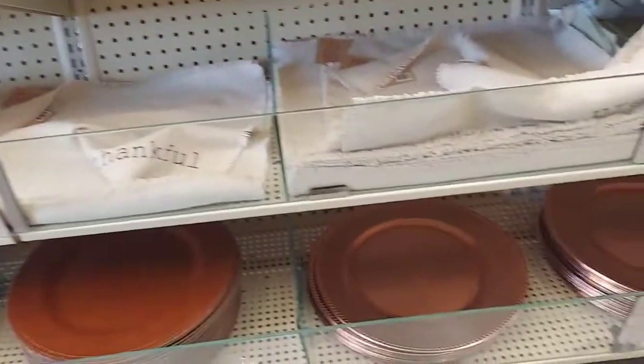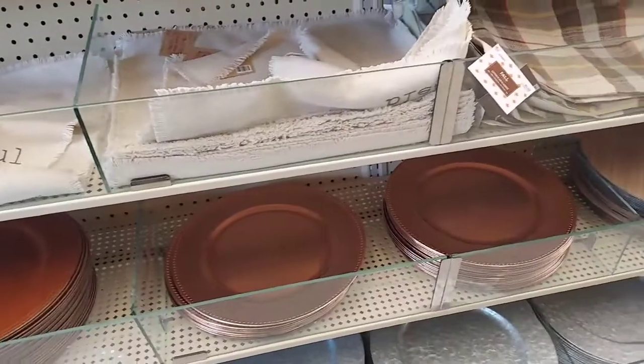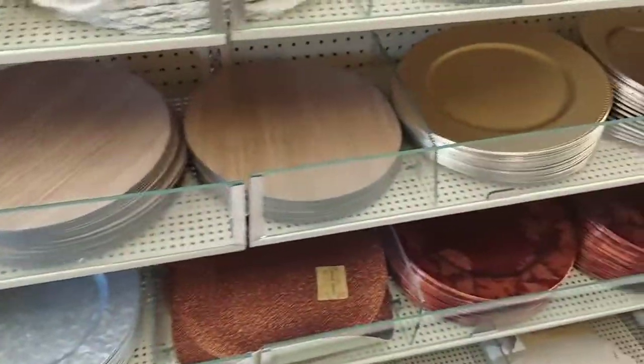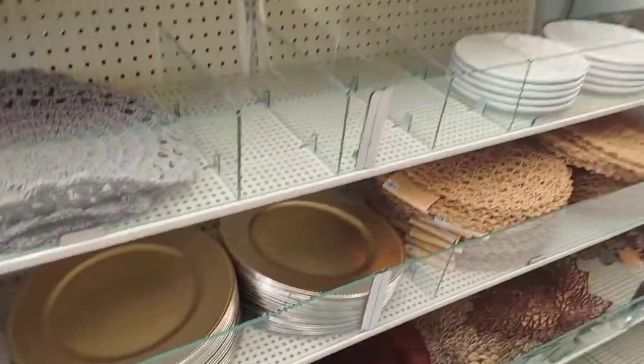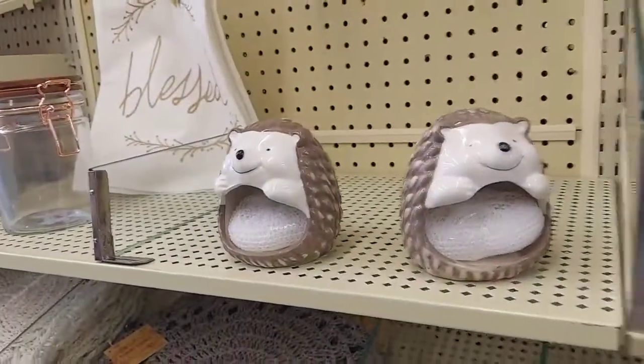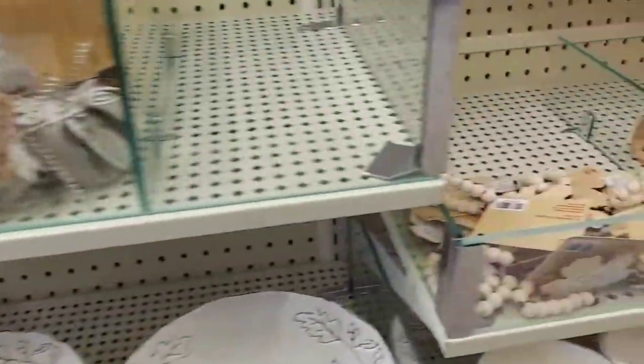So, those might go quick, guys. They got the galvanized down there, the rose gold, more of the faux wood look. Really nice. Very nice. Napkin rings up here. Really cute. Little hedgehog guy. Some more napkin rings.